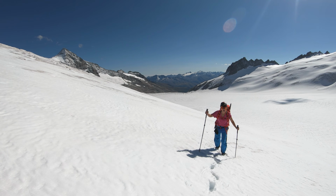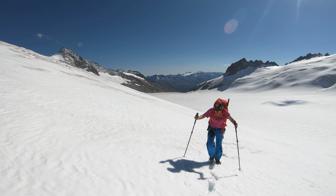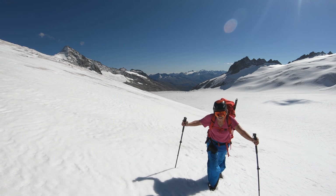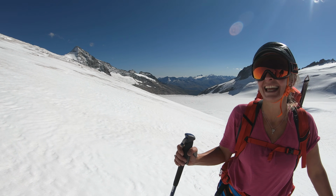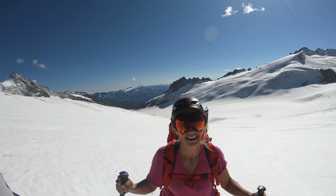Where's the restaurant at the top? Where is the cable car? Is that the cable car?